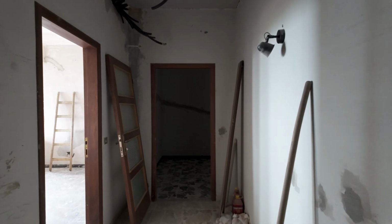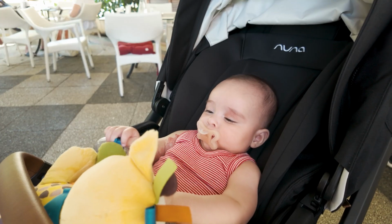The renovation is currently on standstill, so we've been enjoying life as new parents in Italy.